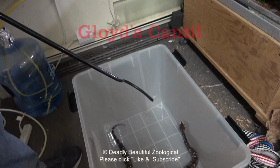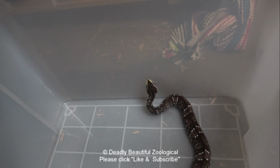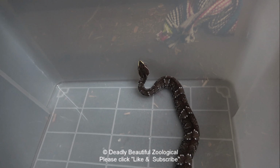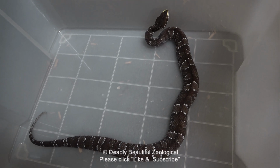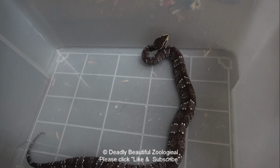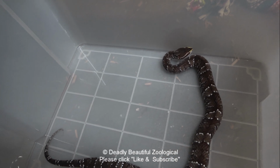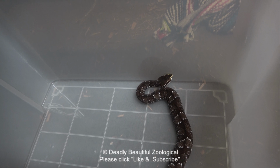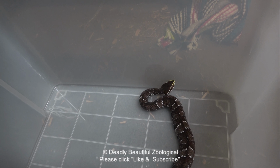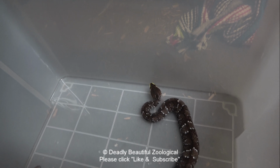So, yeah, this is the Gloyd's Cantil, which I can imagine can strike upwards. So we will take some care as not to get too close. It's found in Central America. It's one of 3 subspecies of Agkistrodon bilineatus. This is Bilineatus gloydii.